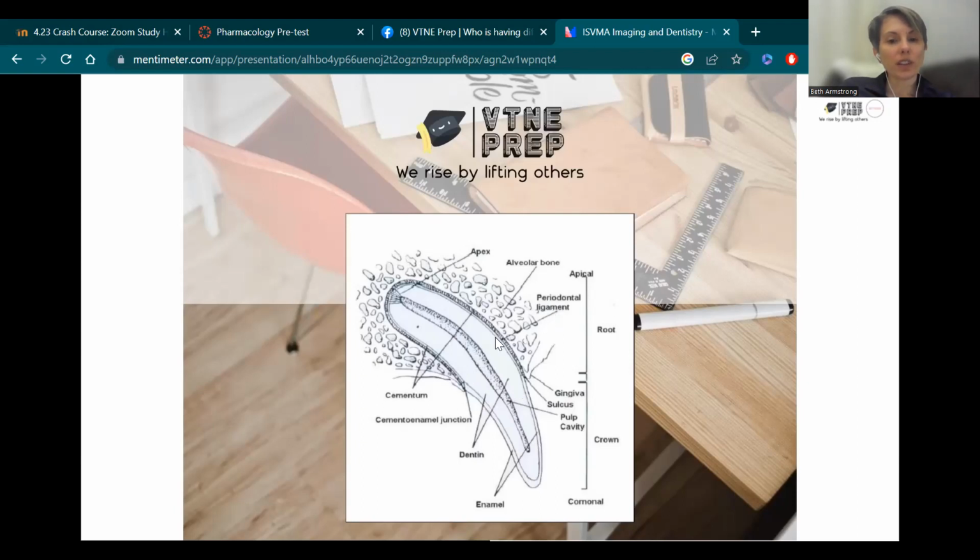So we also have our periodontal ligament here. The periodontal ligament is holding in that tooth as well. So we have a ligament holding on to something. And then we also have our cementum to hold in that tooth.